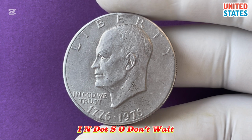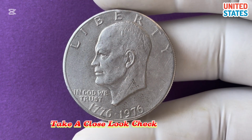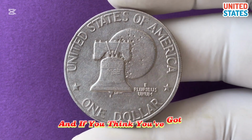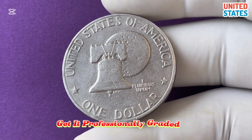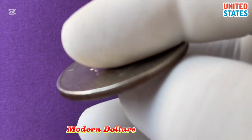So don't wait. Go dig out that proof set. Take a close look. Check for the S mint mark, check that mirror finish, and if you think you've got a gem, get it professionally graded as soon as possible. You could be holding one of the most valuable modern dollars ever made.